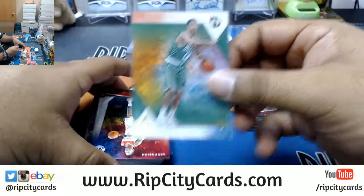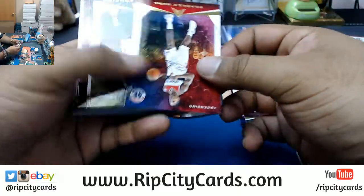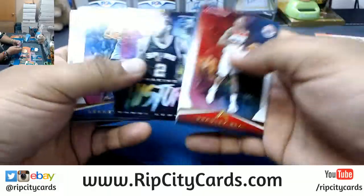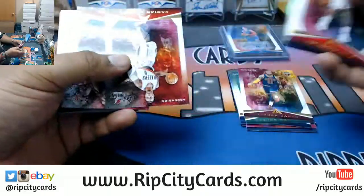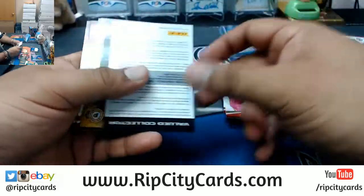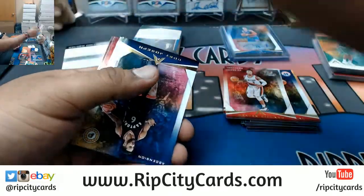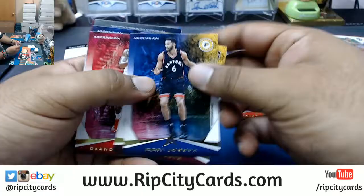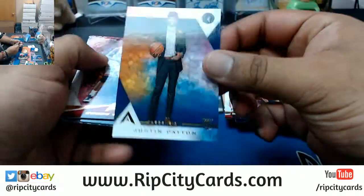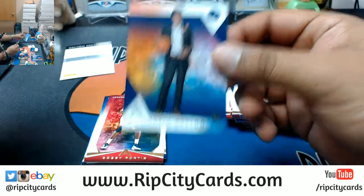Jayson Tatum variation for the Celtics. That LSD was a trip, pun intended. We got a variation. I'm sorry, not a variation, a redemption here. We'll see what that is. We'll save that for last. Justin Patton Timberwolves variation.